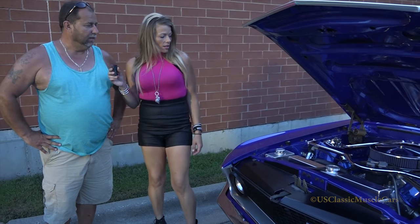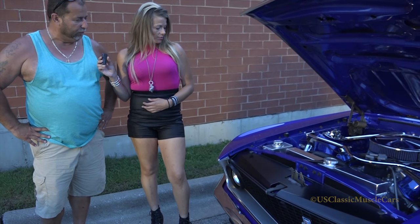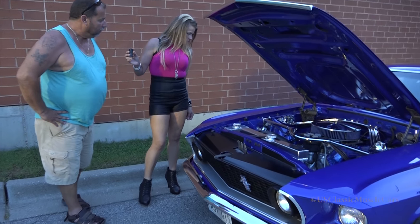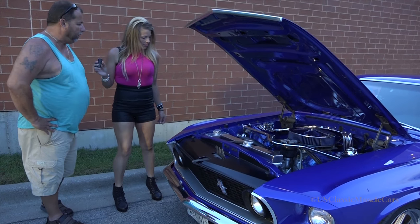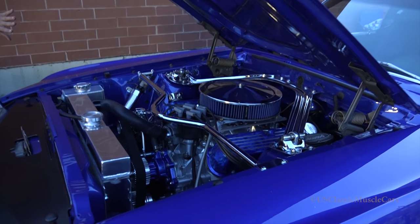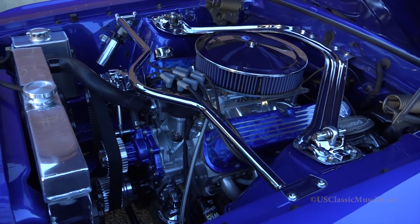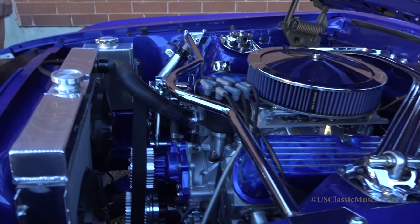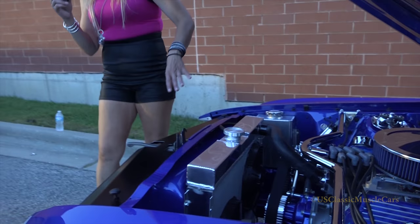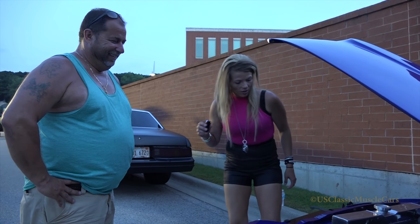Okay. Tell me about the motor. What's in there? It's a 351 Windsor stroked out to a 408. Also put a Tremec 5-speed transmission in there. I like how everything matches, you know, the paint on there. Paul Bachman did the painting on the valve covers. The valve covers almost look see-through, like translucent.